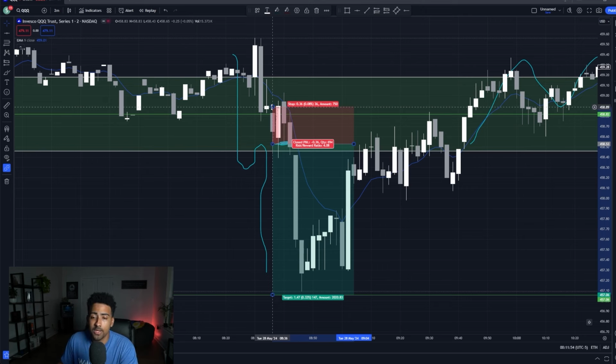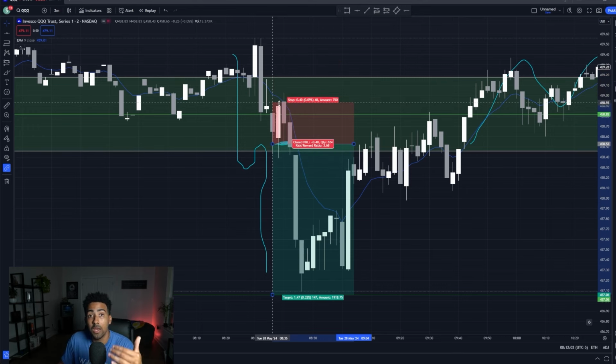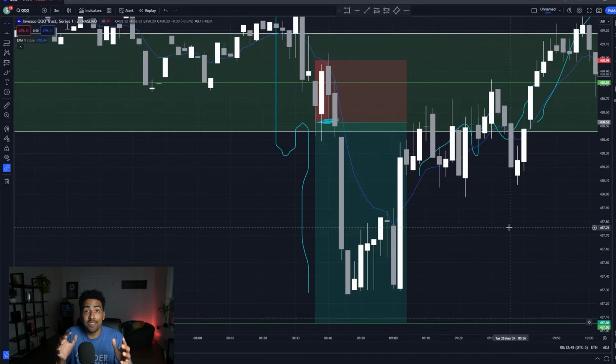Now remember what I said guys, for the stop loss, I could have had my stop loss like this all the way above the order block, but for me personally, it made more sense for my stop loss to be above the halfway point of the order block because in theory, if we came all the way back up and we went above the halfway point of the order block, I honestly believe that we're gonna continue going to the upside. And that's how you take a perfect trade with this strategy.